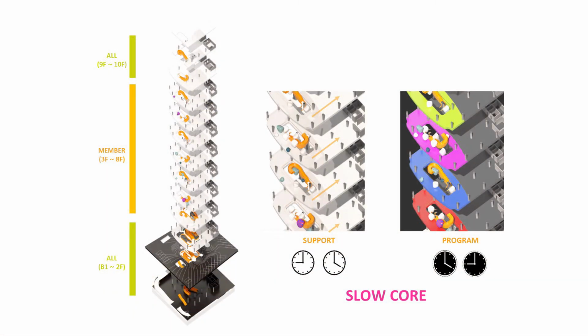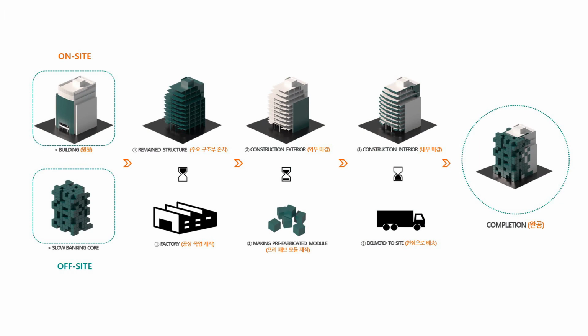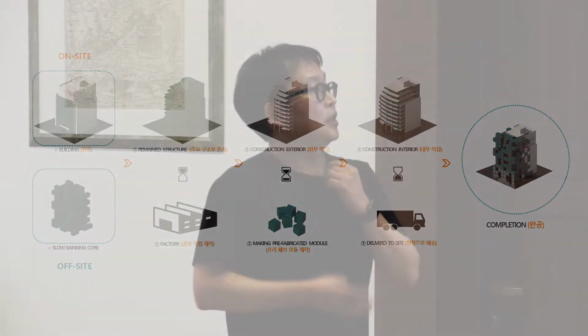The rear part is the existing core system. The various contents will be attached to the slow core system, such as a cafe, restaurant, and galleries. Time was running out, so they always rush. So I decided to split the construction site into two parts: one on-site, and the other off-site, meaning a factory. The factory could be a second job site to manufacture tons of architectural components, then transport them to the job site and put them together, and it's done.